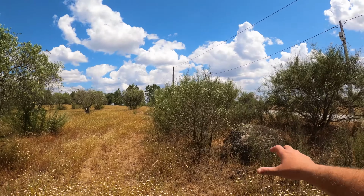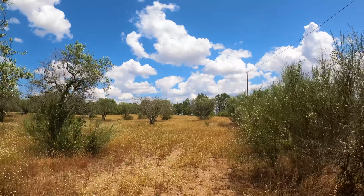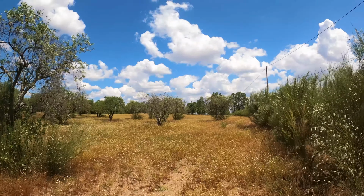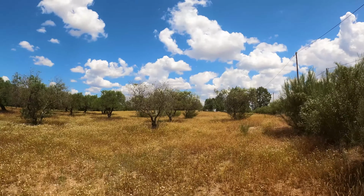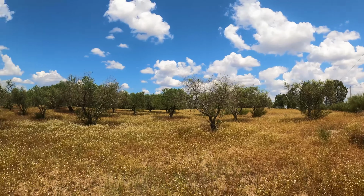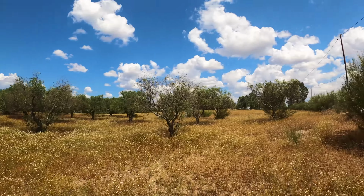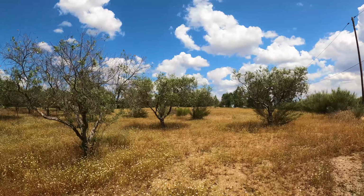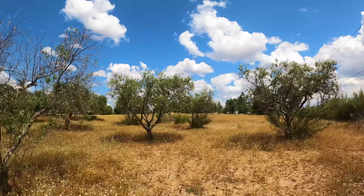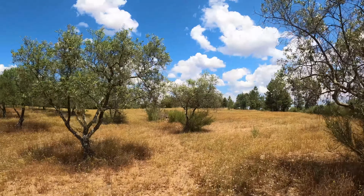Look at that lovely big boulder there, nice big granite boulder. This farm is crying out for livestock and for the installation of a few orchards as well, in my opinion. It's really rather pretty. There's a massive olive tree down there, really large. These olive trees here are not too old. That one's a bit dry. These ones look a bit better. They're probably 15 years old, something like that.